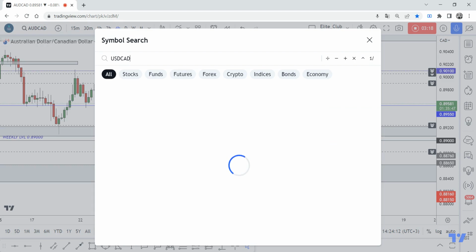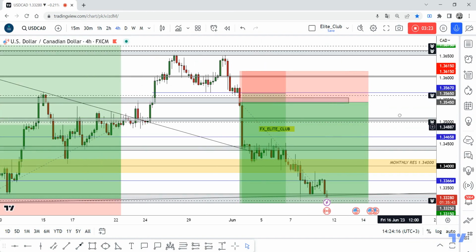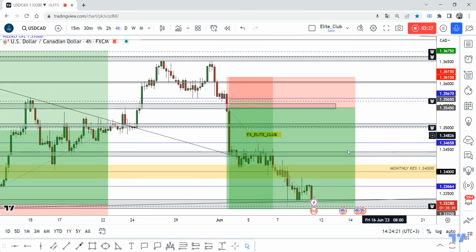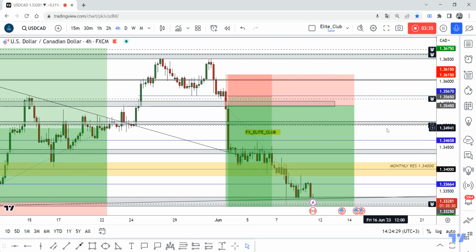USDCAD is almost at my last target, more than 220 pips. I shared this opportunity with you guys also. We have a double top, so we have a reversal pattern. We have a huge bearish closure below. I entered from here and we are almost at 220 pips.